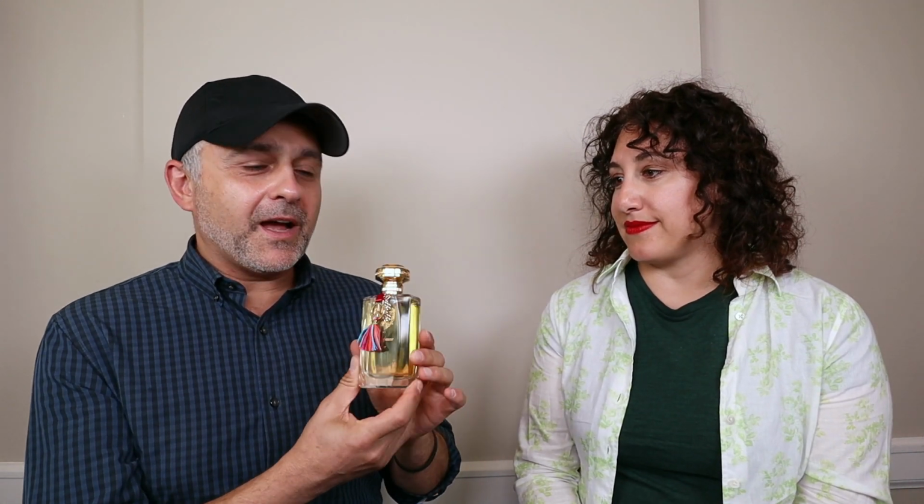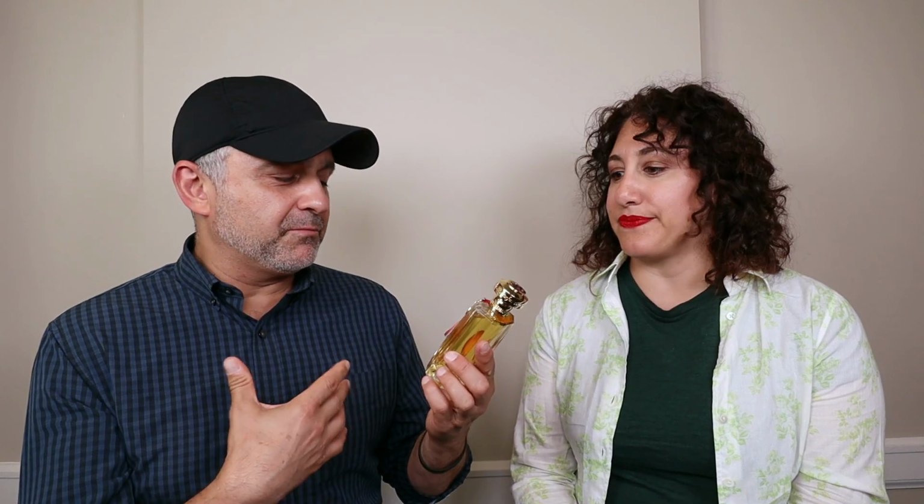But we're obsessing over this one. This is such a great release from the house. A great patchouli. It's earthy. It's green. It's effervescent. It's boozy. It's very adult. It's very adult patchouli. I like that.